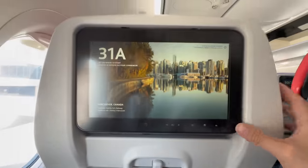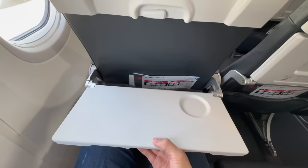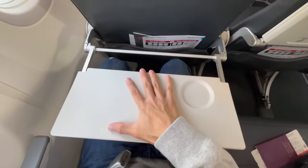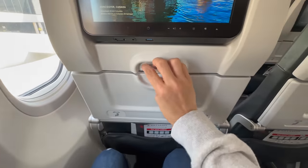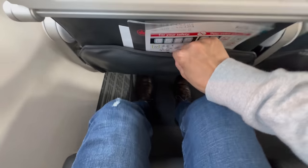So there's no coat hook, there's a touchscreen TV, you can adjust the position, and underneath you can find a headphone jack and USB port. You've got a tiny tray table here. I suppose on any MAX 8 flight you won't get a full meal, hence the smaller table. But then I don't know what you would do with your laptop.